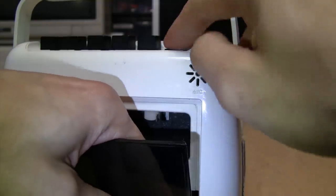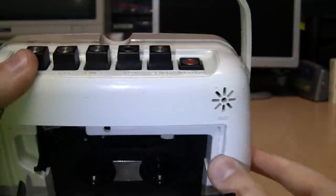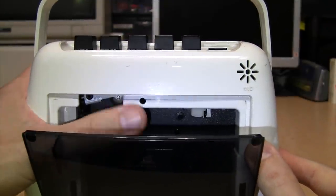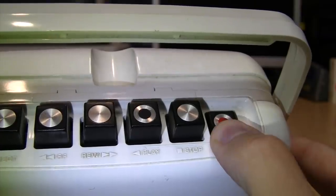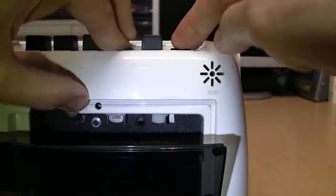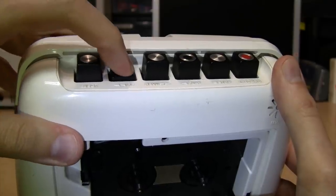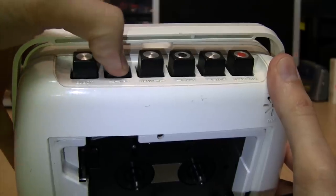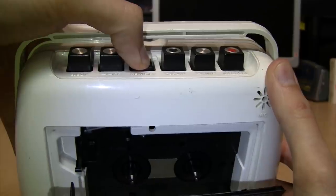Now if I press the record button, the erase head pops down, but you notice it's not moving, and the capstan and the pinch roller and the recording and playback head have not engaged. That's because the recording is not one touch. You have to press both record and play, and now it's actually recording. Another little quirk is that the fast forward and rewind buttons do not stay pressed down. You have to hold them down for as long as you want to rewind or fast forward the tape.